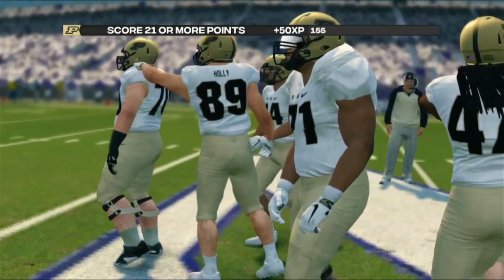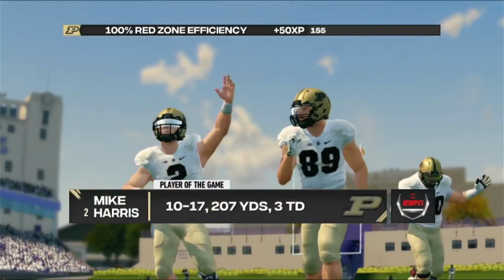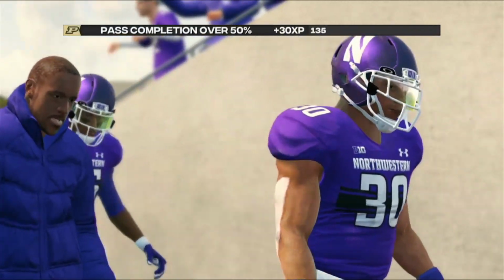And the ball game's over, and our final score in this one, Purdue 42, Northwestern 21. The Wildcats 21. That's it for this presentation of NCAA Football 14.